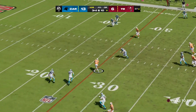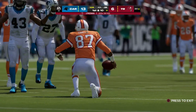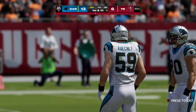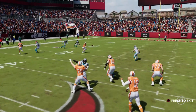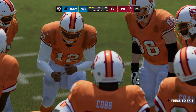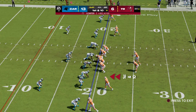Drops back. Pass. Look, complete. It's Gerald Carter down inside the 20. So Freeman and Carter have a little something going on this drive. 1st and 10. It gets us down inside a minute. Safety bites too far to the side. Carter has a seam. 4th catch for 45 yards for Gerald Carter.